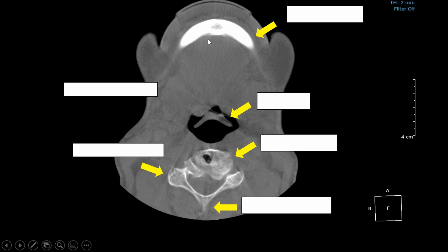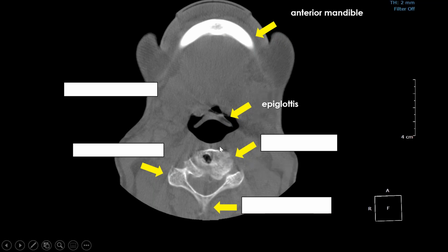As we come a little higher up, how do I know? Because there's the anterior portion of the mandible. Okay, we can see some other structures that we know. The second one here, this little curved area, is of course the epiglottis. This is a vertebral body. I don't know which one, but probably C3 or C4. Again, C3 it says here.